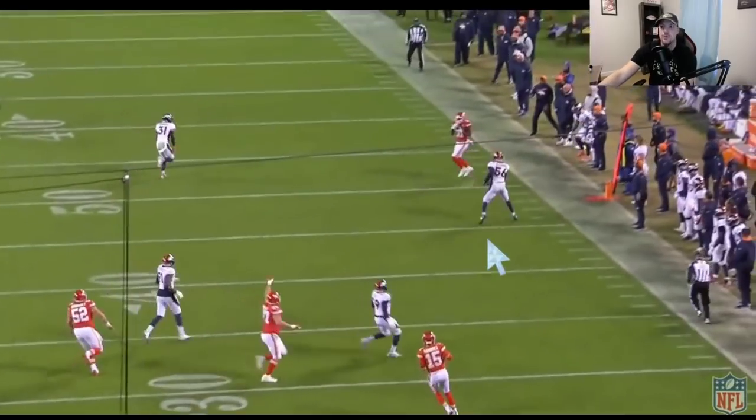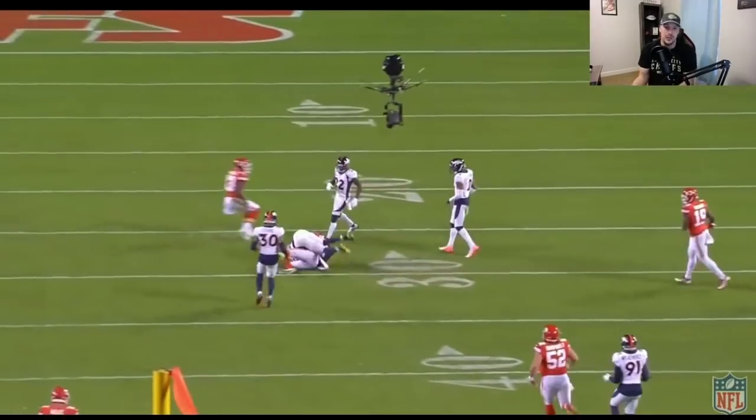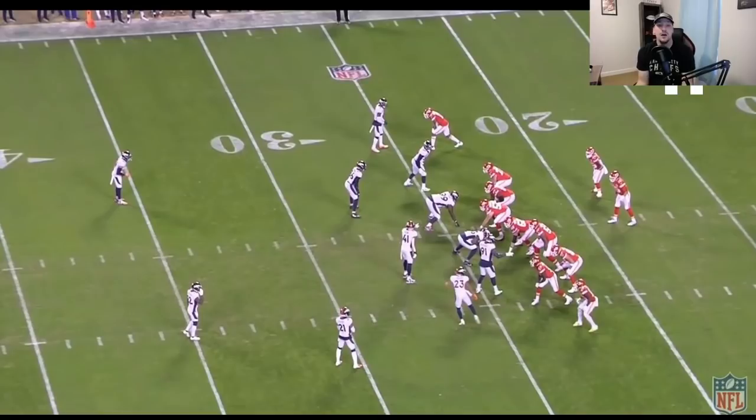And then Mahomes can get out. Darrell Williams leaks out of the backfield, up the field, and that's the big play that becomes generated because of Orlando Brown. That's what happened, okay?